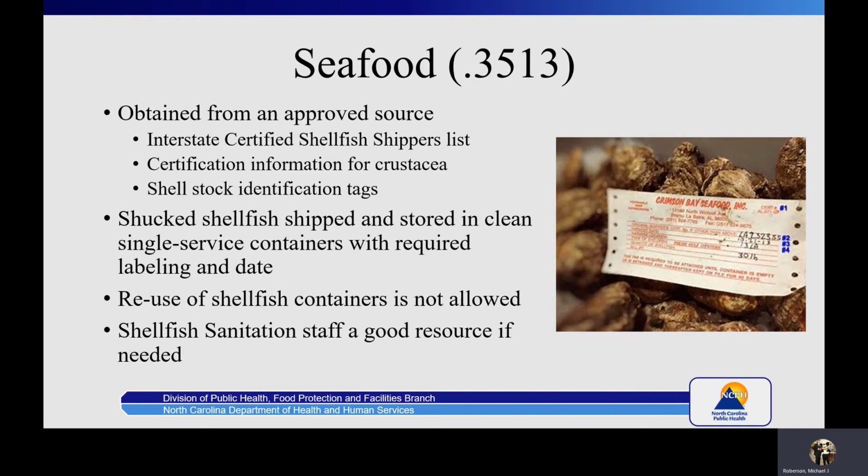Reuse of shellfish containers is not allowed. So if we have shellfish that comes in buckets or containers, they cannot be reused or provided for the storage of other types of food. If we have any issues with any type of shellfish or shell stock, the shellfish sanitation staff is a good resource if needed.